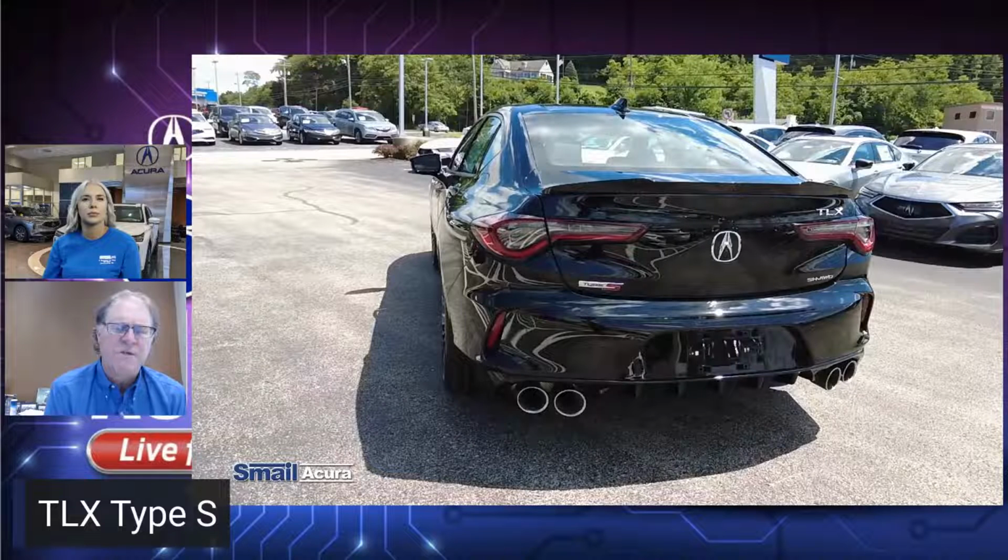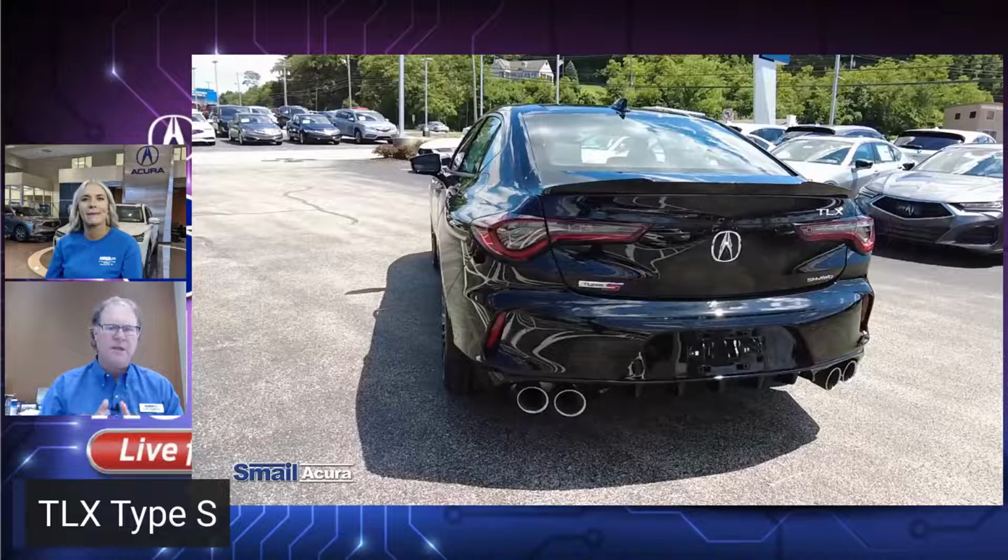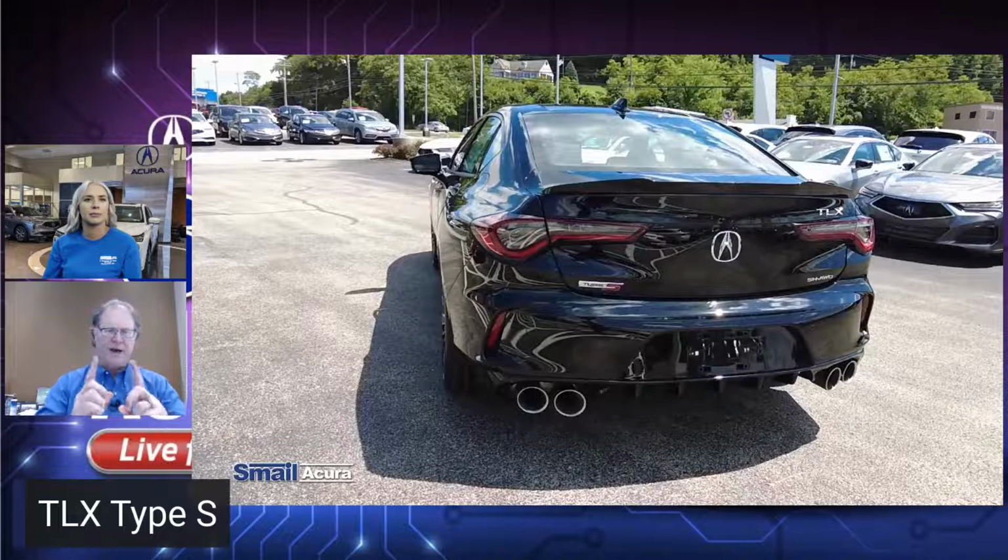This car, and what torque vectoring is and what our Super Handling really means, is that most cars, if it's not just a front wheel drive car, will send power to the front and to the back.